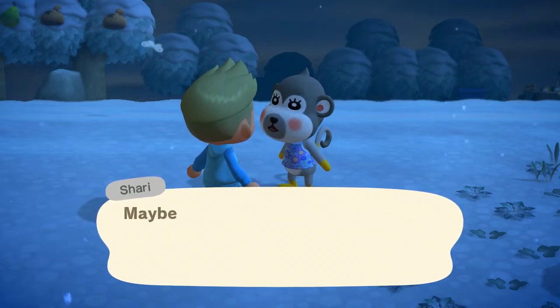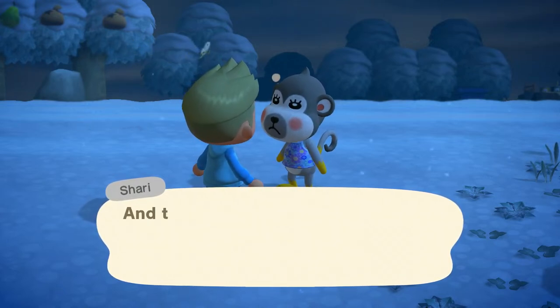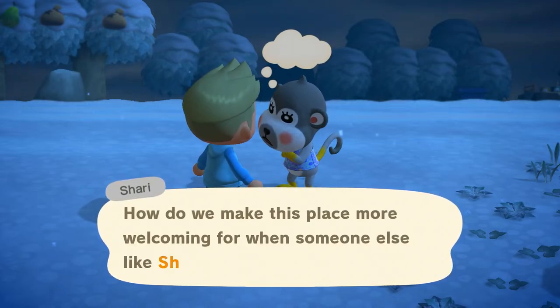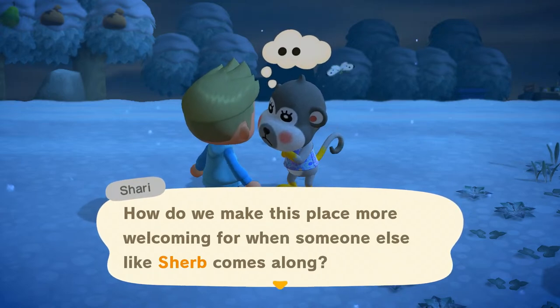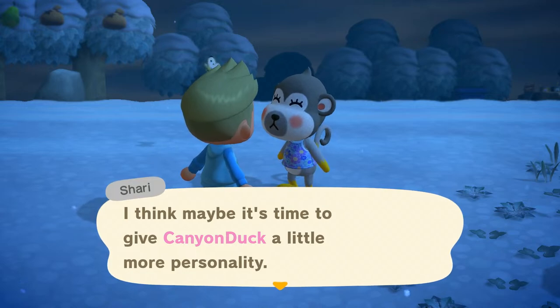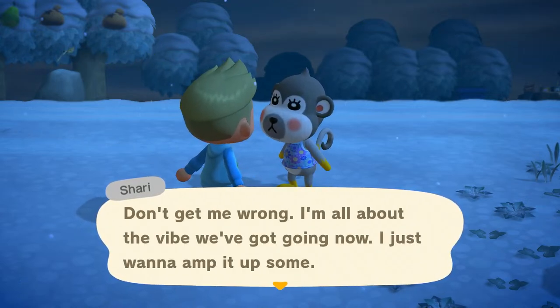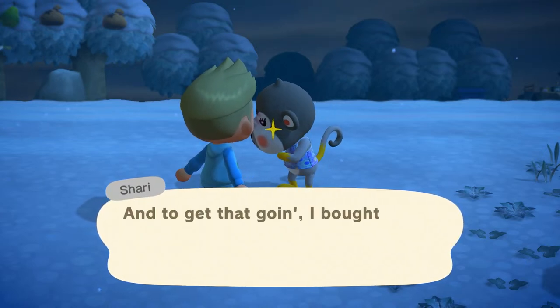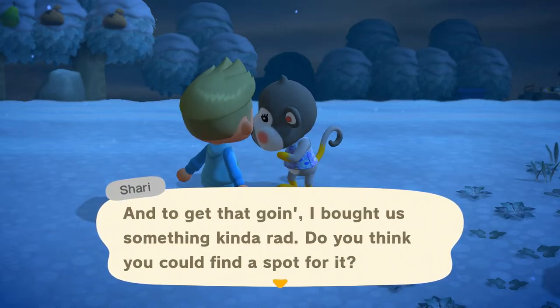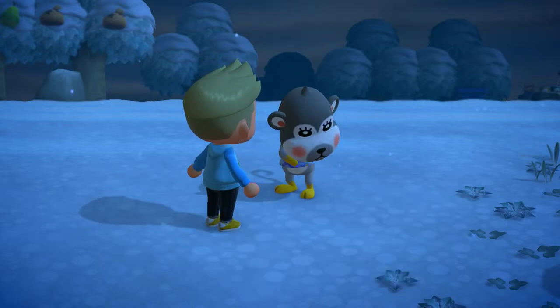Have you introduced yourself to Sherb yet? Maybe this is weird, but now that he's around, CanyonDuck is feeling like a whole new place. And that got me wondering, how do we make this place more welcoming for when someone else like Sherb comes along? I think maybe it's time to give Canyon Duck a little more personality. Don't get me wrong, I'm all about the vibe we've got going now. I just want to amp it up some. And to get this going, I bought us something kind of rad. Do you think you could find a spot for it?